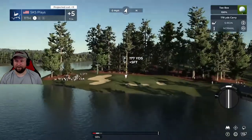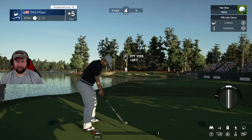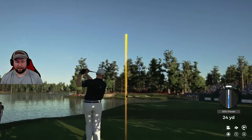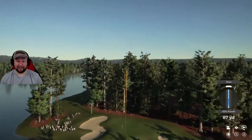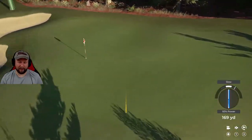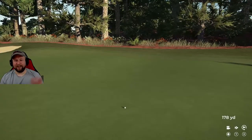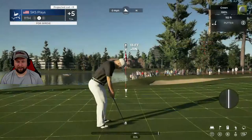This one. I didn't hit it hard enough. I actually hit it slow. And somehow it may bounce up there. That was one of... Golf, man. Your good shots are bad and your bad shots are sometimes good. I don't know. Oh, 13-footer coming up here.